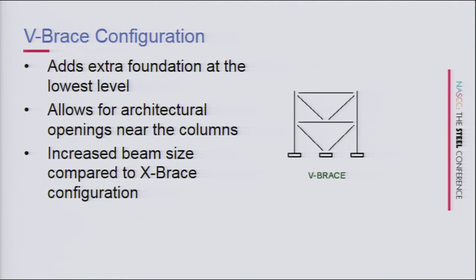Now this one, because you have 2 braces coming in at the middle, you would have more force in this beam, so that's kind of an impact that you have. You may have an increased beam member.